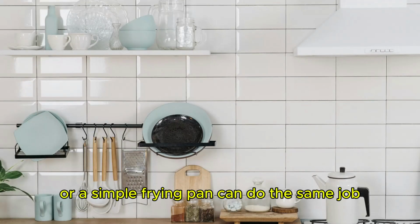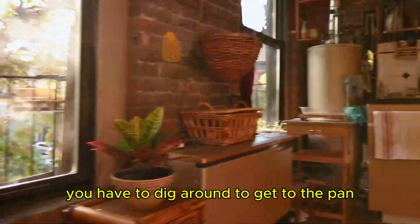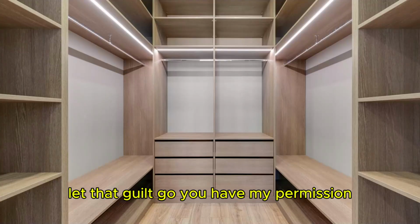If a good knife or a simple frying pan can do the same job, it's clutter. They are just obstacles you have to dig around to get to the pan you actually use every day. Let that guilt go. You have my permission.